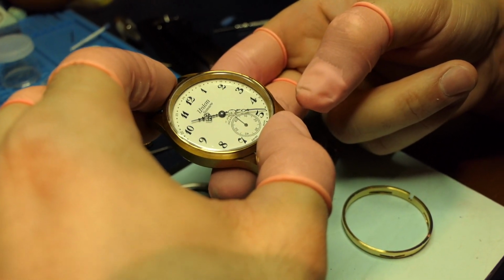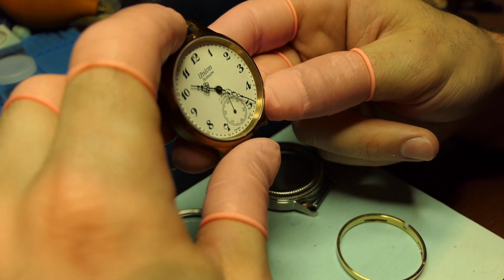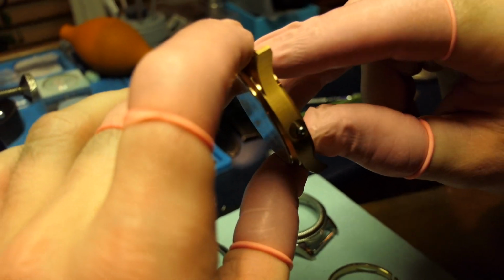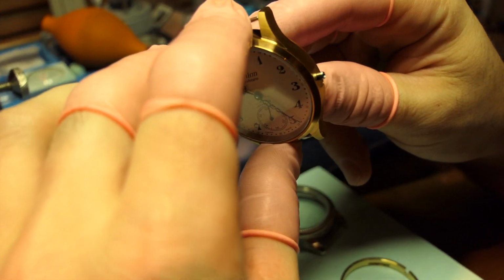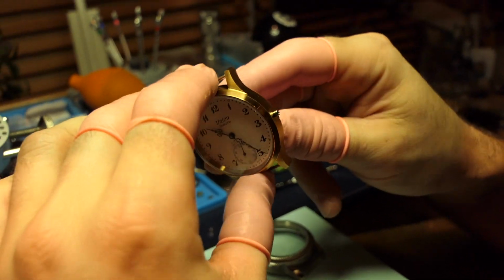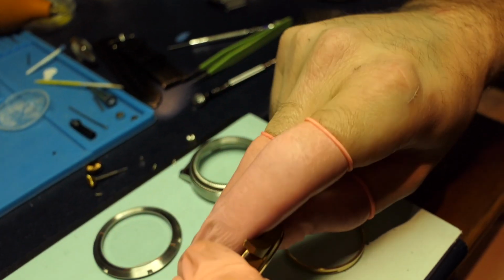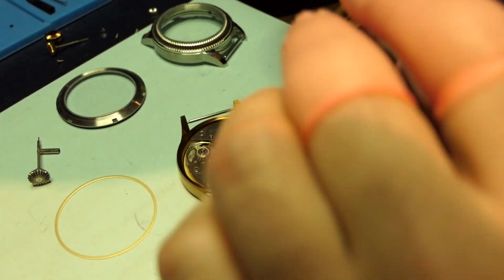The fit to the bronze case was... The bronze case. Look at that. Nice, isn't it? Is that like a glove? Yeah. It's exactly. Cinderella dial. Oh my gosh.